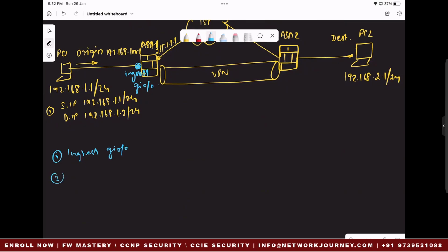The second step that happens is the interface buffer: the buffer of that interface will increment by 1. Let me correct this, it is 2.1. As soon as the packet is received on the ingress interface, the buffer counter is incremented by 1. Let's assume this is my first packet, so it has incremented by 1.